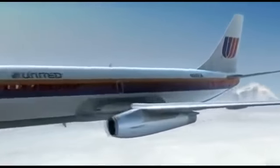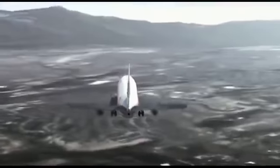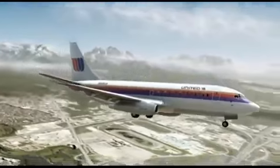March the 3rd, 1991. United Flight 585 begins its final approach into Colorado Springs.